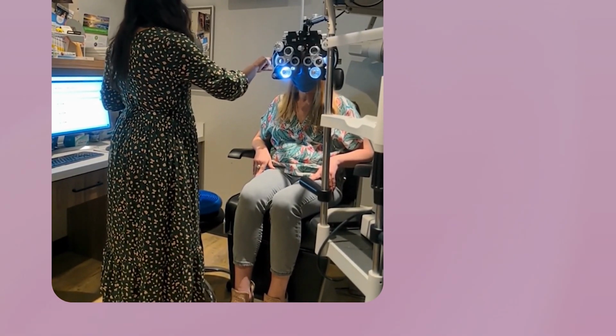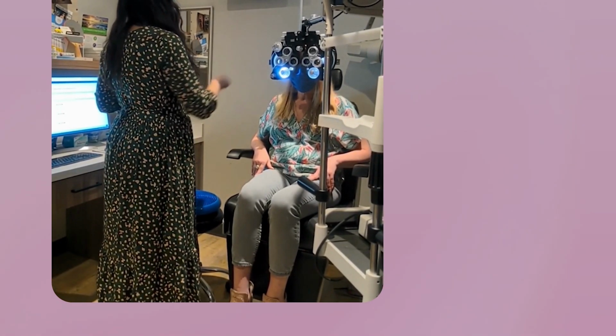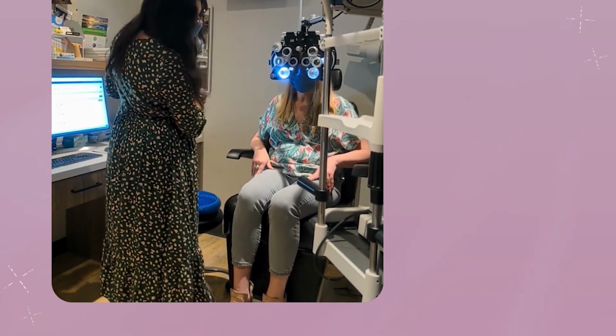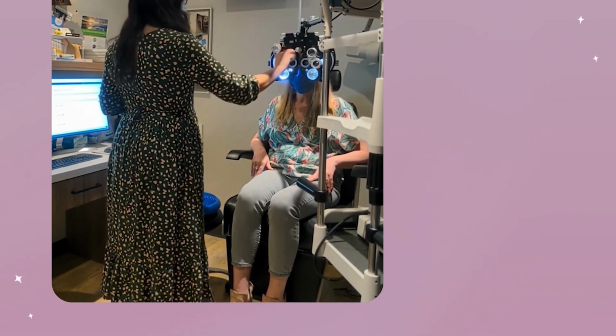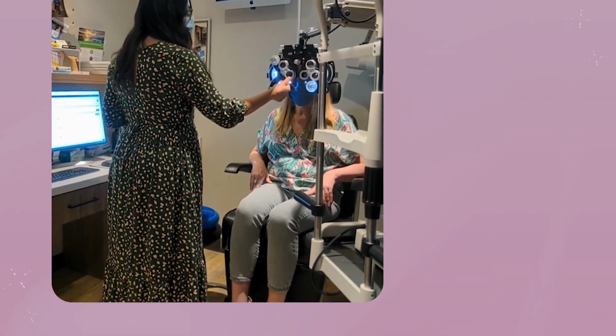Would you be able to read those letters for me? Said VFC. Good job. Even clearer if I do that? Much clearer if I do that? Or about the same? Lens number 1. Lens number 2. Nice. 2, 3. Can you tell a difference? Yeah. That's 2. 3 is much clearer.